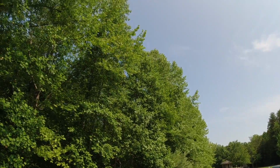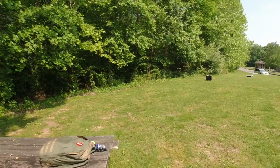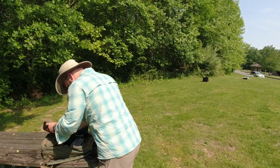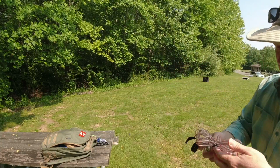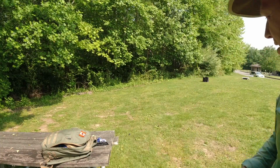Anyway, I've got it up there. It's pretty good deployment. Should work pretty well. Just need to hook up the feed line now and get it going. This is one of my homemade RG-316 lines. There we go.